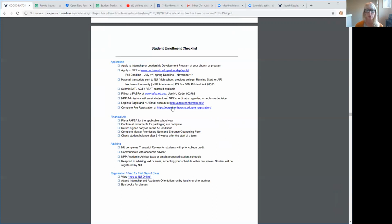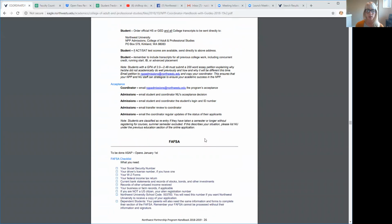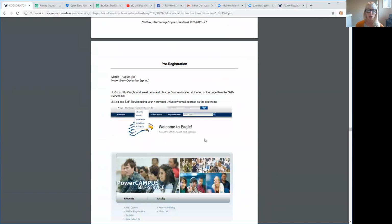And then we have some other tips of what they should be doing before the school year starts, as far as accepting their schedule, getting registered, ordering their textbooks, checking their student balance, getting to know the staff that they need to know in order to be a successful student. So there's more information here for you to review.